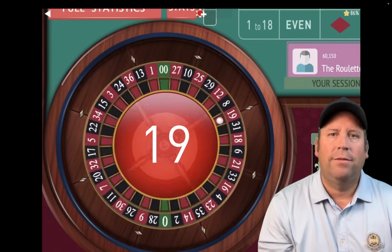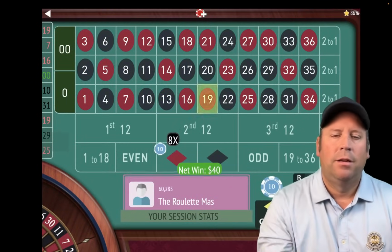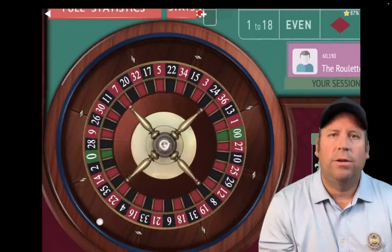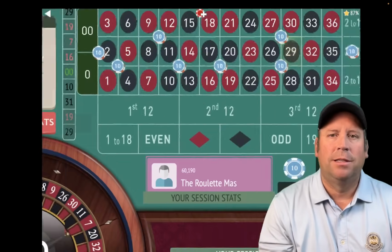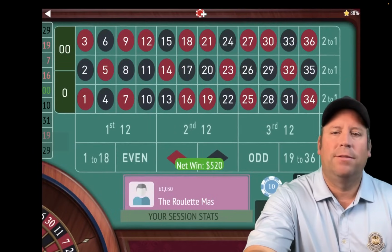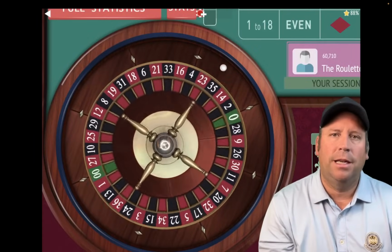So very important to have the correct bankroll for this. And that's a 19 red. We got a win there, so we'll stay at the same bet. Still at 320 total. Here we go. Jackpot Jamboree. We're ready for some jackpots. And that's a $520 win. That was fantastic. We're still not in session profit, so we're going to rebet again.